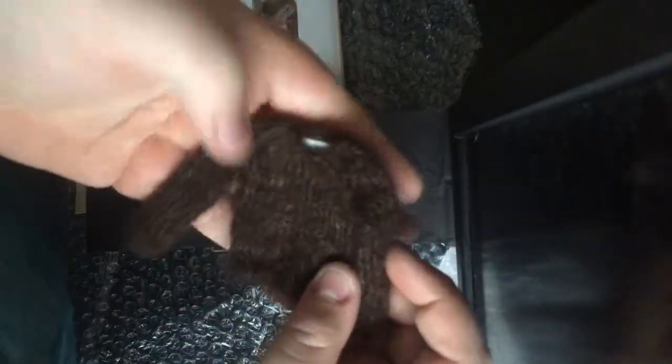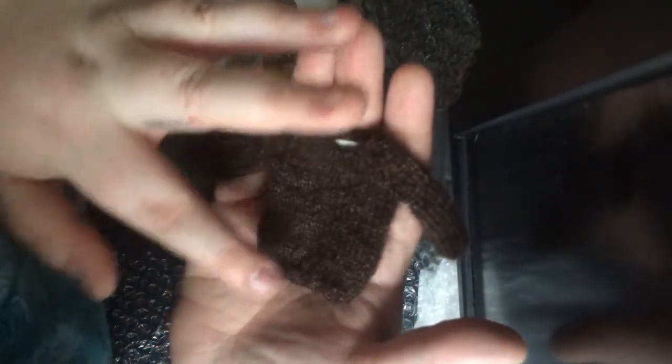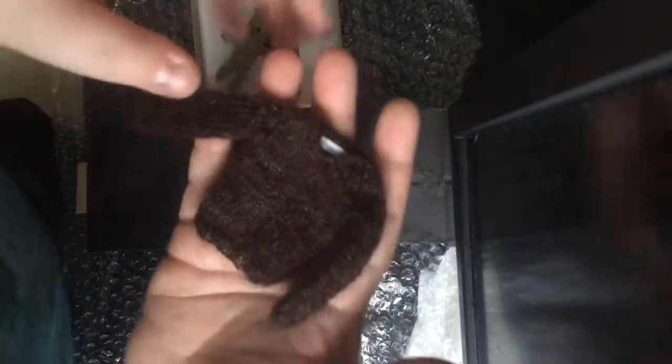Okay, sorry. This is the sweater. It's kind of hard to see. It's like a coffee grind brown. And inside, it's a little tiny tag. But this is awesome, and it's so soft, and I can't wait to put it on her, because she also has a pair of brown leggings that this is gonna go perfect with.